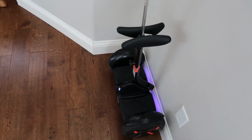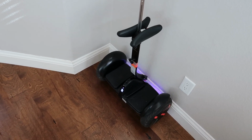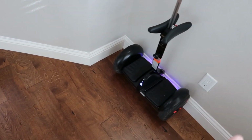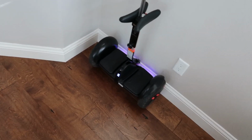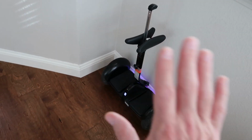It's kind of like being on roller skates, you know, the first time you get on, you're like, whoa, whoa, whoa, and then you get used to it, and then you kind of get better at it. Same thing with this. And if you go too fast, it will alert you, and if you keep going too fast, it will actually lean back and slow you down, whether you like it or not.